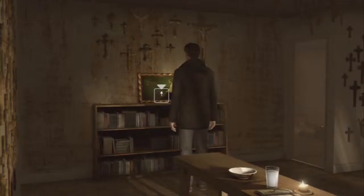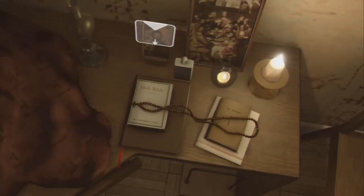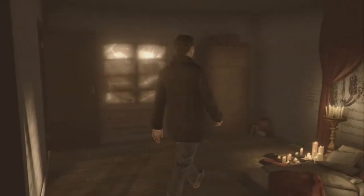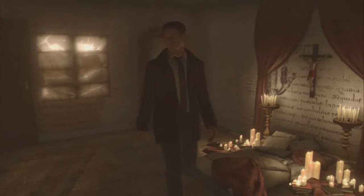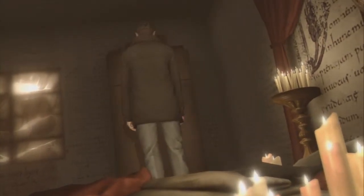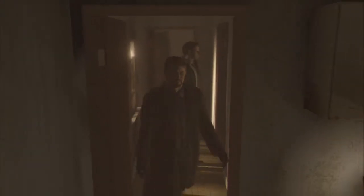Well, that was useful. It would be nice to know what sort of books he had. Probably just loads of religious crap. Religious stuff. I don't care much for religion. I apologise if I've offended anyone. He's taking a lot of medicine. Bill's here. For God's sake, can't use a door handle. Why would that door be locked?